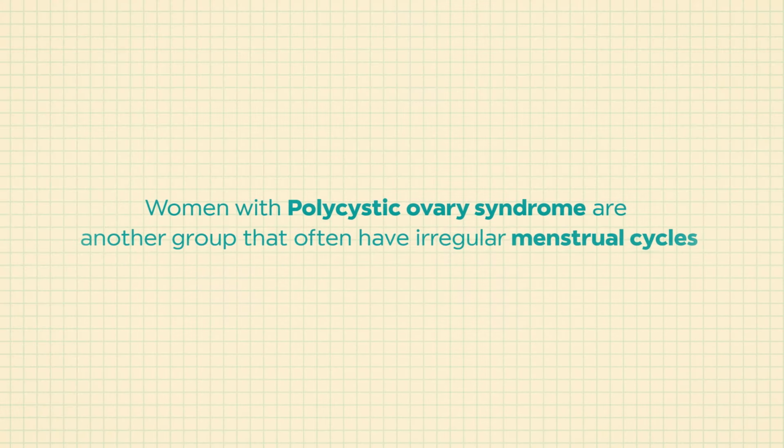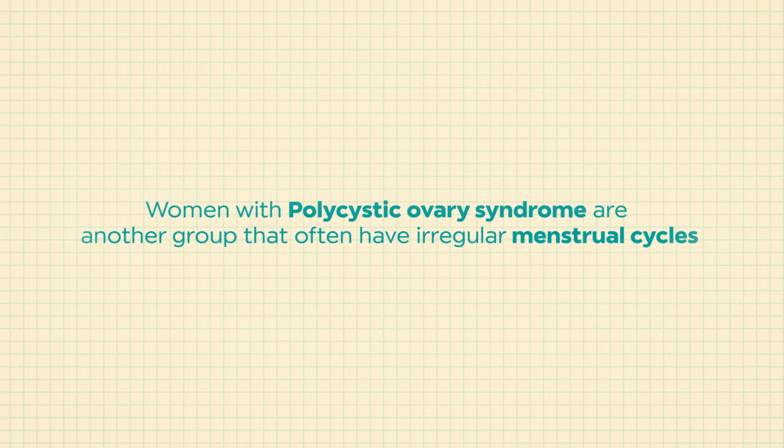Women with polycystic ovarian syndrome are another group that often have irregular menstrual cycles, and they have wide hormonal fluctuations, and those are great candidates in many cases to treat with oral contraceptive pills if they're dealing with acne.